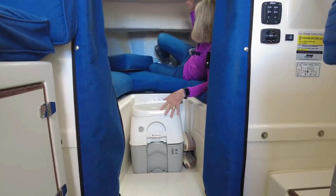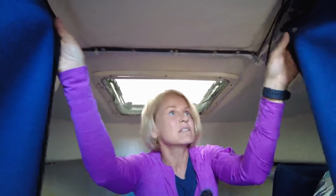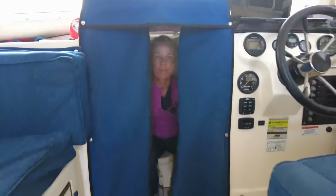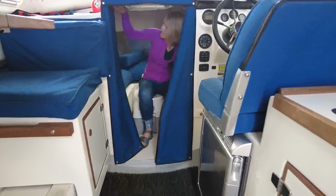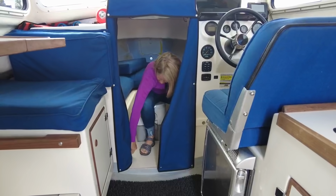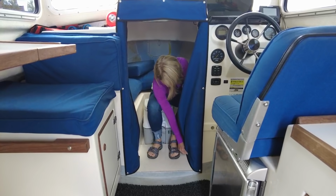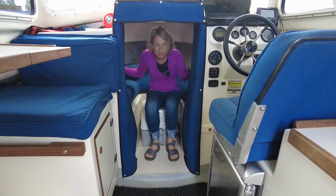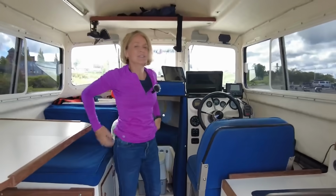So that's super easy. This is our window hatch, which creates a lot of ventilation also. And this is for privacy, for when you're using the restroom, and this zips up really nicely without a problem. Snaps all into place. Really efficient. Everything on this boat is really efficient, and we've made it work just like we do in all of our things that we have. So that is the spacious V-berth. And I think that's it for my part of this.